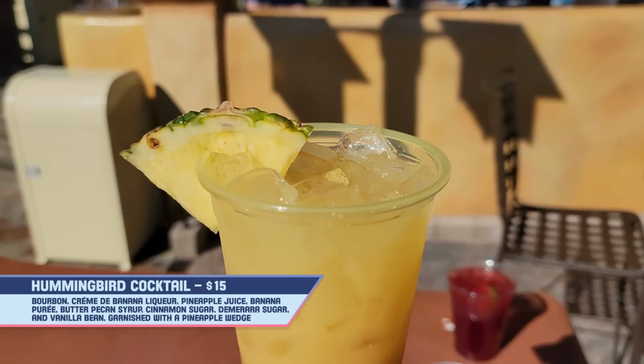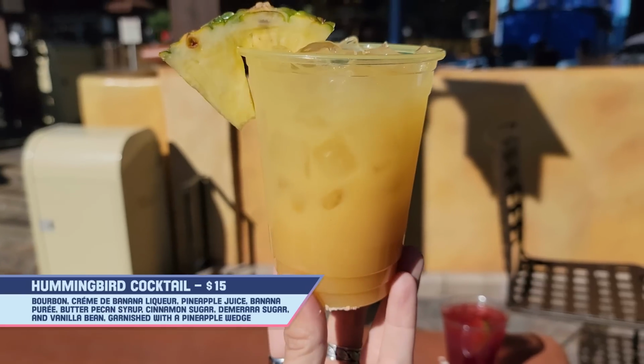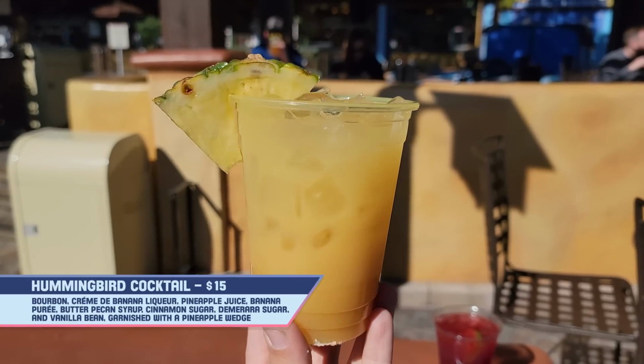Last one for this booth here at Grandma's is the hummingbird cocktail. This is bourbon, creme de banana liqueur, pineapple juice, banana puree, butter pecan syrup, cinnamon sugar, demerara sugar, and vanilla bean garnished with a pineapple wedge. This one definitely has the most going on, and Grandma must have been a fan of tiki bars because this is like a tiki cocktail if ever there was one. It's a bourbon-based tiki cocktail, no rum. All right, let's try it.